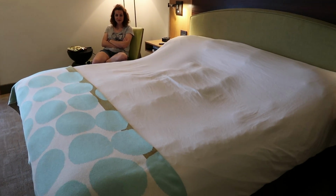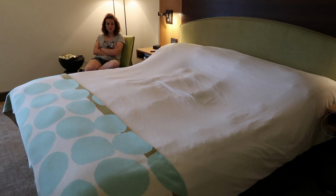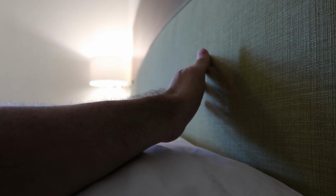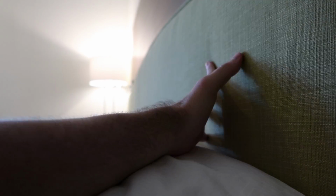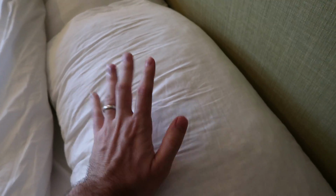Ours is a king size with a mattress topper and a down comforter. This is a cushion back headboard, which means you're not banging your head off anything in the night. If you're a tosser and a turner like me, you'll find this very soft and comfortable. As I mentioned earlier, these pillows are very poofy.